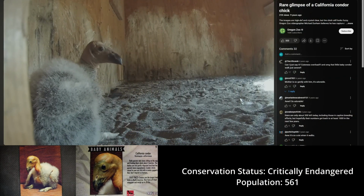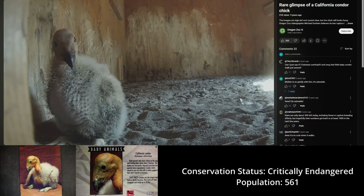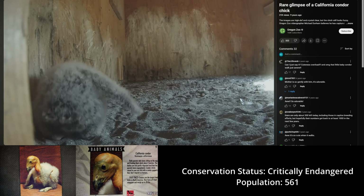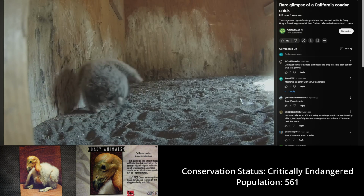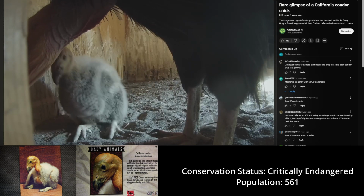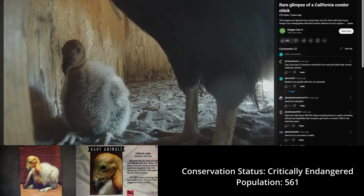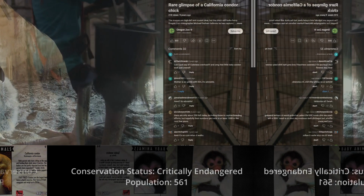Introducing the California condor, scientifically known as Gymnogyps californianus. These incredible birds are dedicated parents, with both mom and dad taking turns sitting on the egg and feeding their chick once it hatches. The babies receive partly digested food regurgitated by their parents. In zoos, condor chicks are fed with a condor puppet to prevent them from imprinting on humans. California condors are the largest land birds in North America, boasting a 9-foot wingspan and weighing up to 20 pounds.